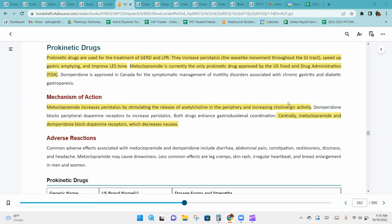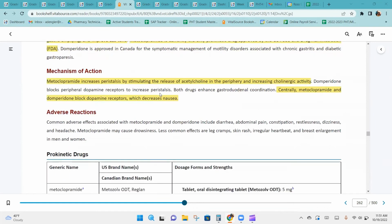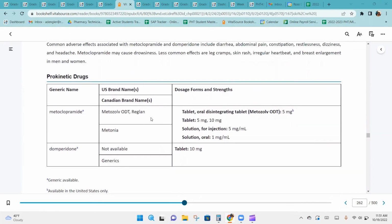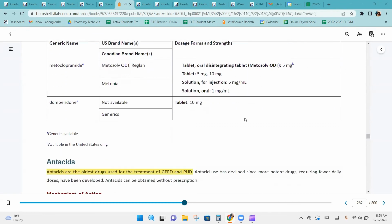Prokinetic drugs are used for the treatment of GERD and LPR. They increase peristalsis, speed up gastric emptying, and improve LES tone. Metoclopramide is currently the only prokinetic drug approved by the U.S. Food and Drug Administration. So when a drug tends to be the only one, that's a good indication that you might see questions about it on the PTCB. So this one down here is not available in the US, so this is the only one we have. It comes in an orally disintegrating tablet, a tablet, an injection solution, and an oral solution.